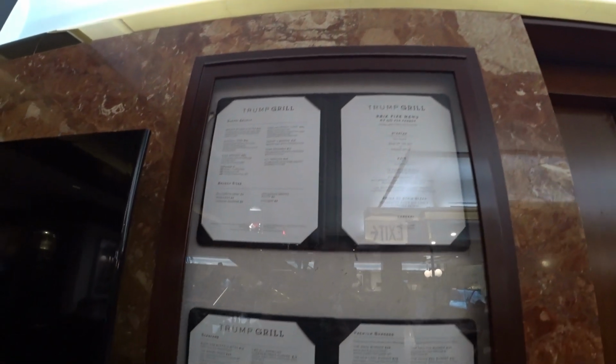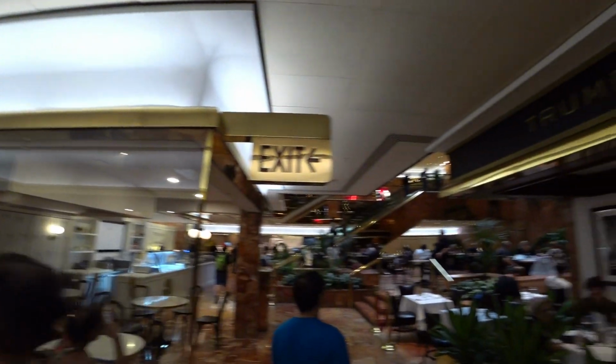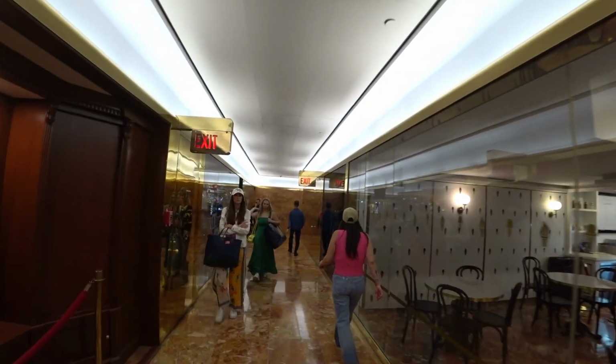There's the Trump menu. Burgers. Burger. Okay, right. Awesome. Trump Grill. Beautiful. Ice cream.